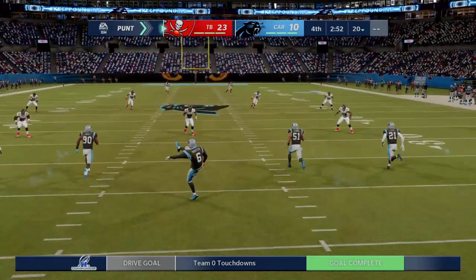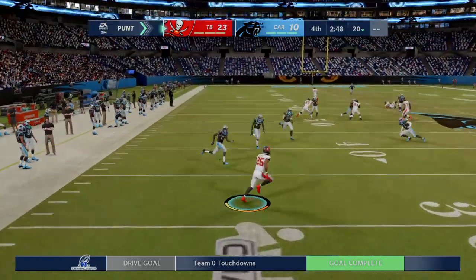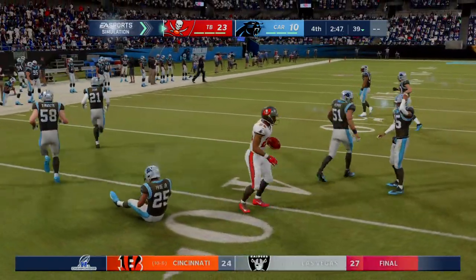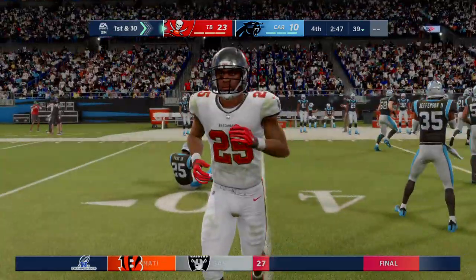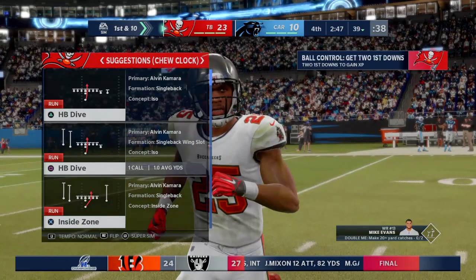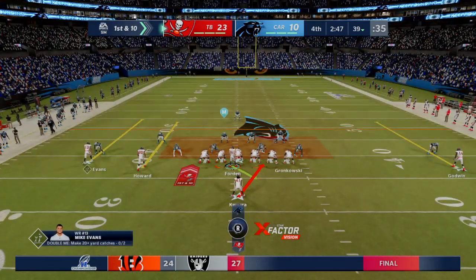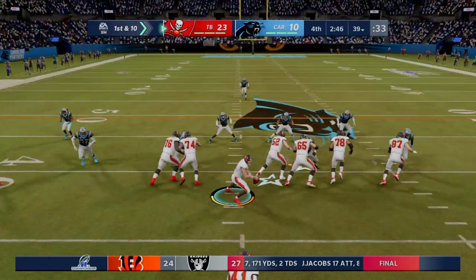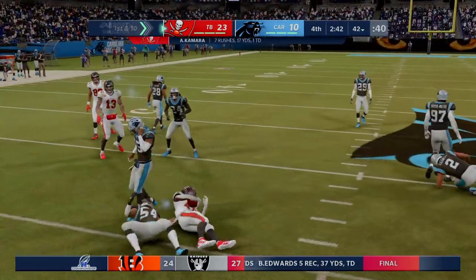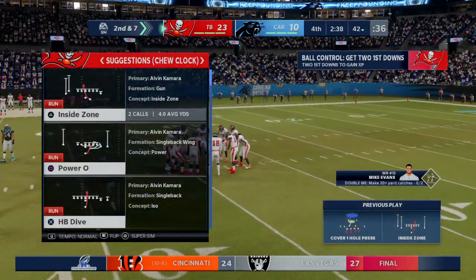Now the free kick comes after the safety from the 20 as they bring the punter on to try and get some hang time here. Taken from just outside the 30. The Bucs offense set to begin their next possession. If they can score here, they have a chance to make this a 3-possession game and all but put things to bed. He'll get about 3 as he's brought down right around the 42.